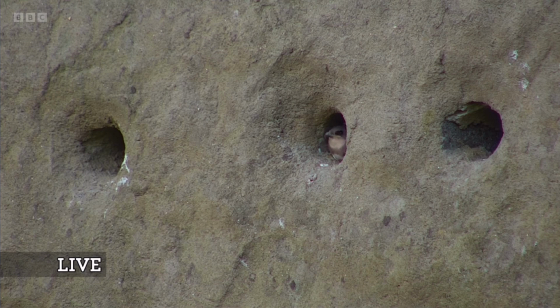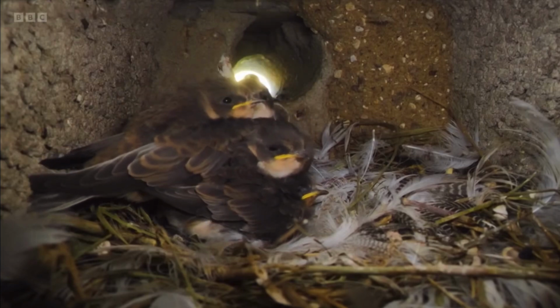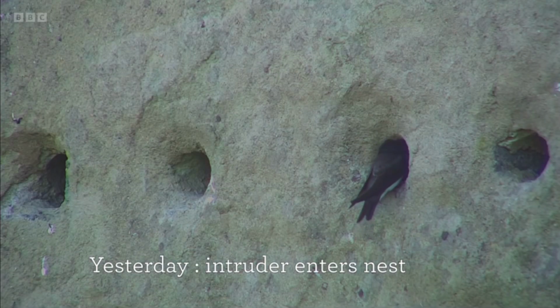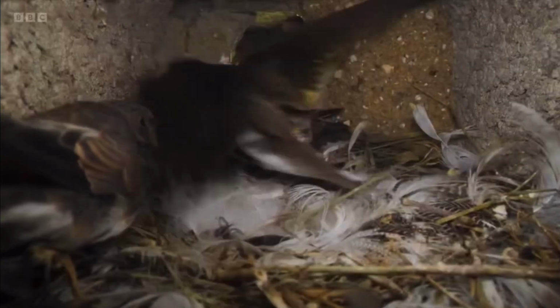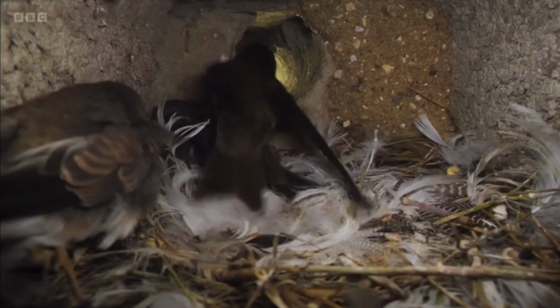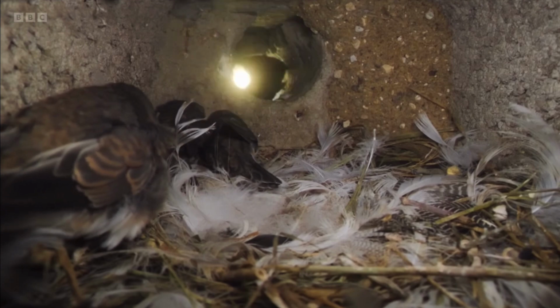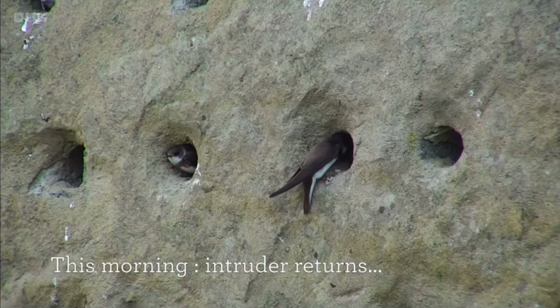Now, we've seen a sparrowhawk coming in here. There's been activity outside, but what's been going on inside has been equally interesting because there have been a number of intruders coming into the nest. Clearly not the male or the female that are responsible. We saw one of these come in yesterday, and look, instantaneously it starts attacking the young. This has not been an isolated incident. This has been happening quite frequently. It chases the youngster down into the tunnel. They have a further fracas there. And then eventually the youngster managed to make his way back and the intruder disappears.